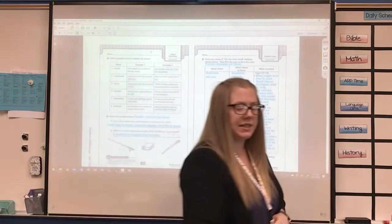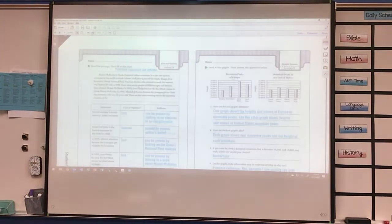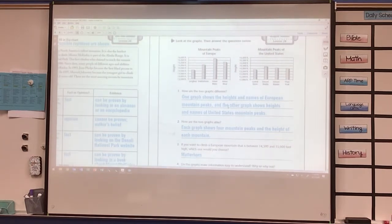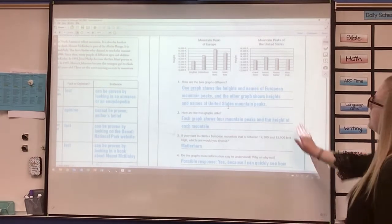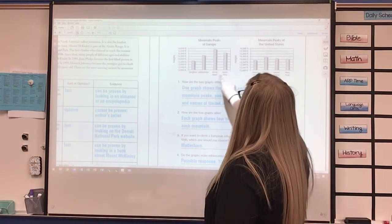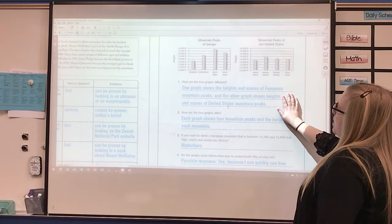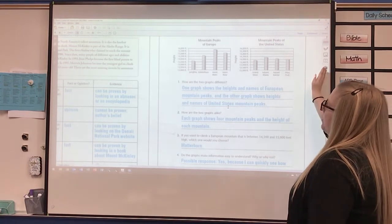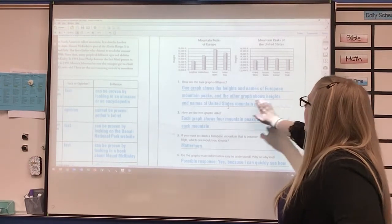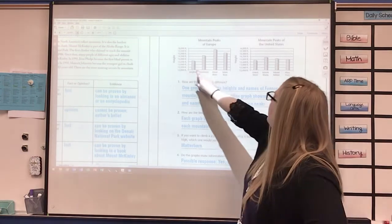And then take out page 167, which is on graphic organizers. Make this a little bigger. Okay, so the first question says, how are these two graphs different? So I have mountain peaks of Europe and mountain peaks of the United States. So I have all of these mountains, and what is different? So one shows the heights and names of European mountain peaks, and the other shows the United States mountain peaks. If you got something different, that's great too. I might say the majority of European mountains are larger than the United States mountains. Not all of them, but most of them.